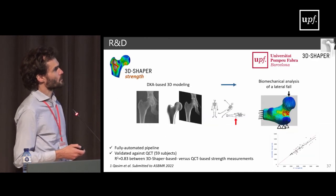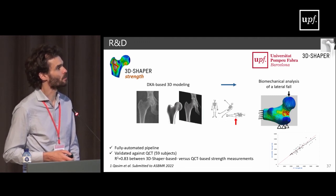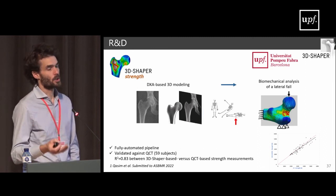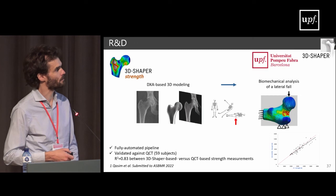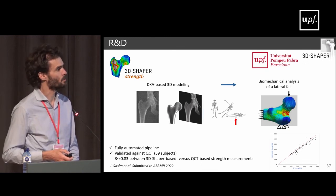And then we have another method that we are actually developing with the UPF, with Jérôme's group, which allows us to run a finite element analysis to actually measure the strength of the femur. So here the idea is we take the output of 3D Shaper, okay, which is basically a surface mesh and the bone density image. We create a 3D mesh, and then we run a simulation of a sideways fall to measure the strength of the femur. Okay, so we have now a fully automated pipeline that we validated against QCT. And we get quite nice correlation between the 3D Shaper-based strength measurement and QCT-based measurements.